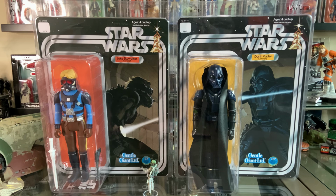Now, before we get started, I do want to apologize because I know the filming is going to be a little bit bad on these things because they are in a clear plastic clamshell protective case. And so there's going to be glare, and it's going to be a little bit hard to show these guys off properly because these clamshell cases are sealed with tape, and I just don't want to cut the tape and take them out, so I apologize for that.